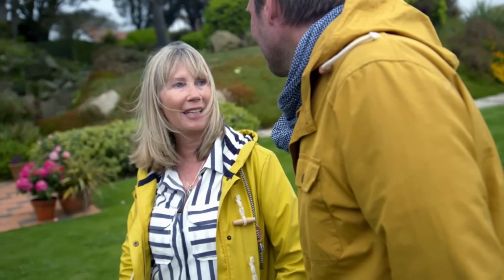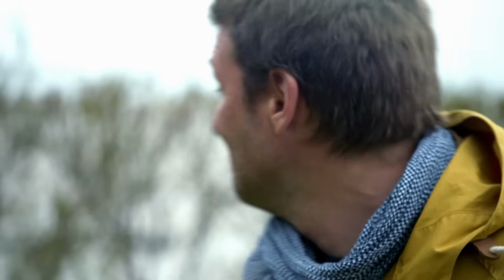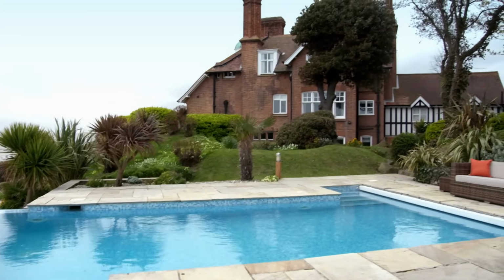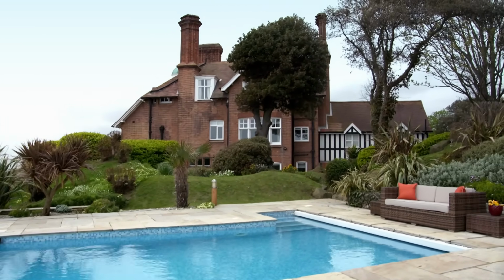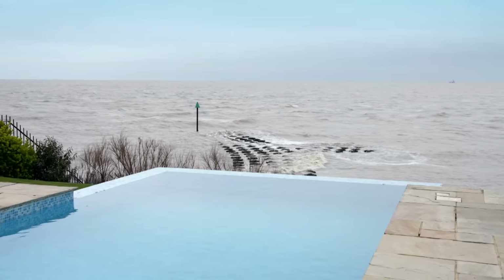I love the sea air. And when it's a beautiful day, there's nowhere else I'd rather be. Even on a day like today, it's amazing. Oh, well, yes, you still get lovely fresh air. Susan's home is in a fantastic spot. But on a bracing day like this, I can imagine that living just yards from the wild North Sea has brought its fair share of problems.